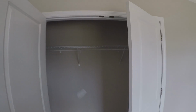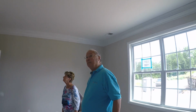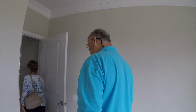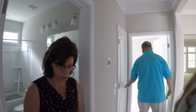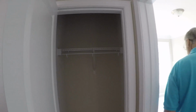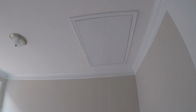And then we have the closet. See, I like that ground molded. Yeah, it does. Finish it off. Honey, there's two sinks in here too. I saw that. This is just a closet. See? They're identical to the inside. Just a closet. Another bedroom with an attic access.